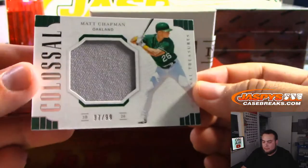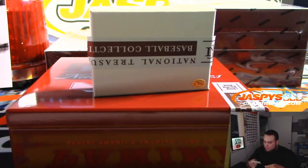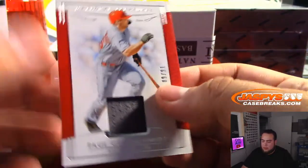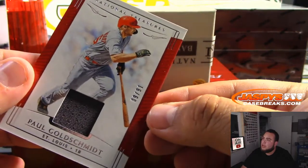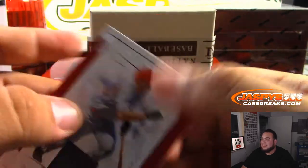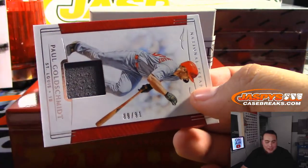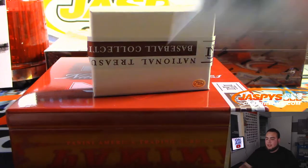All right, first one. Matt Chapman, 97-99. Oakland with that one. Mary Lou with that one. All right, we got Paul Goldschmidt. That is 89 out of... Or is that 89? No, that's not right. Has to be this way. No, that doesn't look right either. And I guess it is 89 out of 91. There you go, St. Louis Cardinals. On the board, Stephen K.